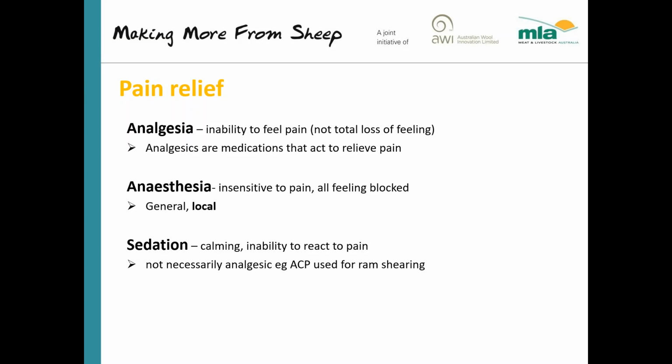There is also another term, which is sedation. Now, the issue is sedation may or may not be associated with analgesia. So sedation refers to just the calming or the inability to react with pain. If you've used a drug such as acepromazine to sedate rams for shearing, which is quite commonly used, while that makes the rams potentially easier to handle and certainly calmer, it does not in any way affect their ability to feel pain, so they can still feel pain. So that's a sedative rather than an analgesic. So they're the differences in the types of products that we'll talk about.